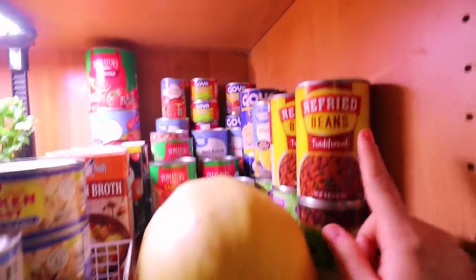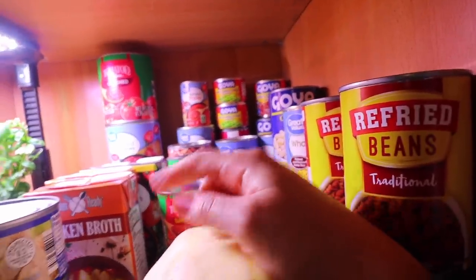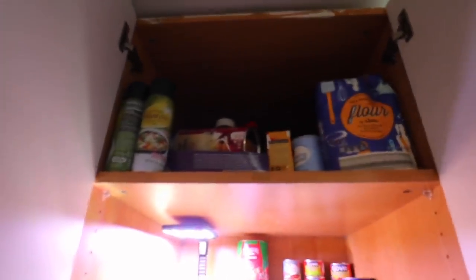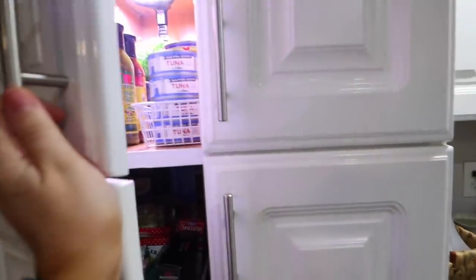Spaghetti squash, and then all the cans that you guys saw we got are just stocked up with the broths right there as well. And then there's just some extras up there. I did not bother to organize it. I just stuffed everything up there because I'm just so damn tired. I just couldn't be bothered. And there you have it. We are stocked up.